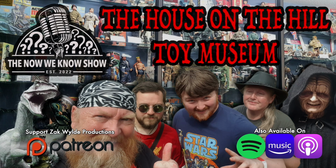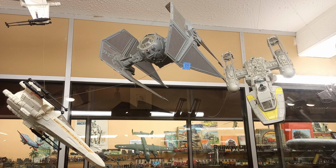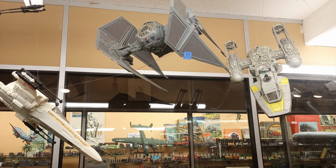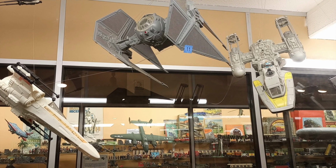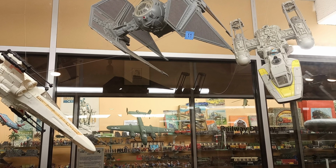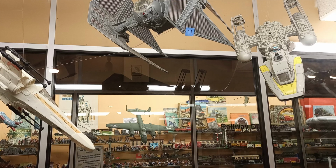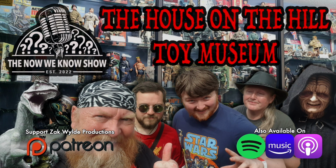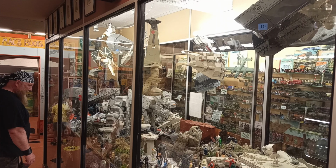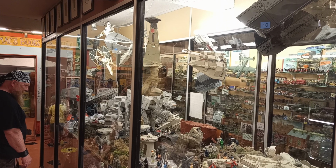Did you notice there was a big central cabinet full of Star Wars figures from the 80s? There was a TIE Interceptor, but the wings were on backwards. That was the one thing I noticed immediately, in the centre of this massive Star Wars display, with all the spaceships hanging up. The TIE Interceptor had the wings on back to front. And I was just like, nobody noticed that? Really? Come on.